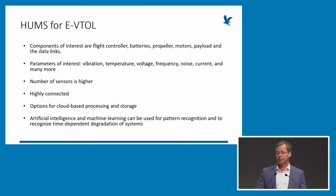So with eVTOL it is possible, much better, due to the connectivity, to have an in-flight HUMS in real time, looking at the status of the battery and the motors. For that you need parameters of interest, and those can be vibration, temperature, voltage, frequency, noise, the current, and many, many more. These sensors are also deployed in a much, much higher number on an eVTOL than they are on a traditional helicopter.